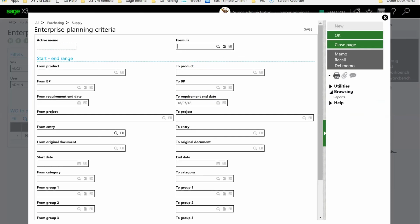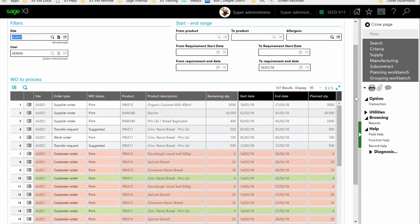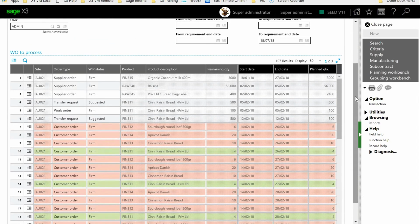I'll just go into criteria to narrow down my search to food products, and the screen that we'll see is going to give me a list of everything that the system knows. In order to determine what needs to be reordered, you have to take into consideration a number of things: what you have on hand today, what you already have on purchase orders that are likely to arrive within the next few weeks. You also have to look at the production that you have currently in progress, and forecasts as well.